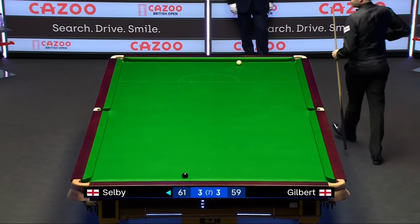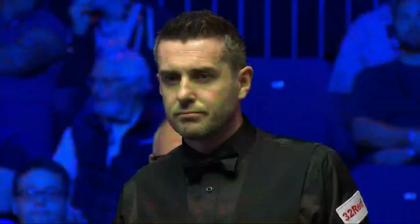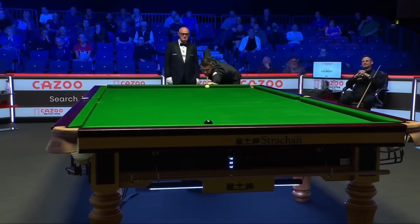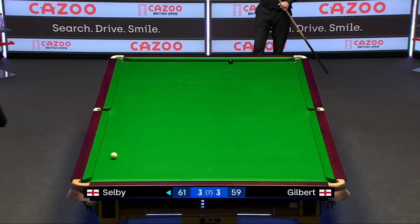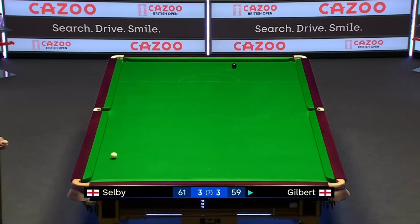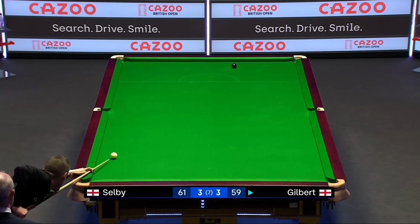Well, there's more drama over on table 3. He Gyu Kang, who's a first season professional, needs pink and black to knock out Barry Hawkins. Oh, that's a wonderful shot. Double kiss was always on there, but he's played it superbly well. Just that little bounce off the cushion. It is cuttable. We definitely have a go at this.